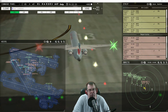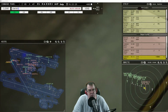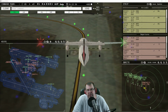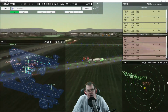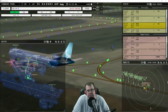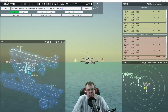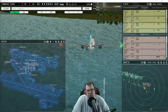Jazz 8187, runway 13, line up and wait. Runway 13, Jazz 8187. Jazz 8117, taxi to terminal via Mike Juliet. Runway 13 line up and wait, Jazz 8187. Taxi to terminal via Mike Juliet, Jazz 8117. WestJet 2057, runway 08 left, clear to land, wind is 265 at 2 knots. Runway 08 left clear to land, WestJet 2057.